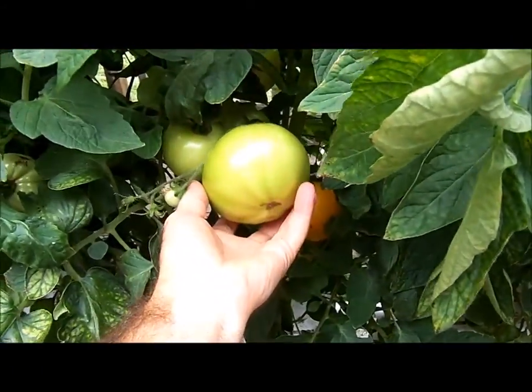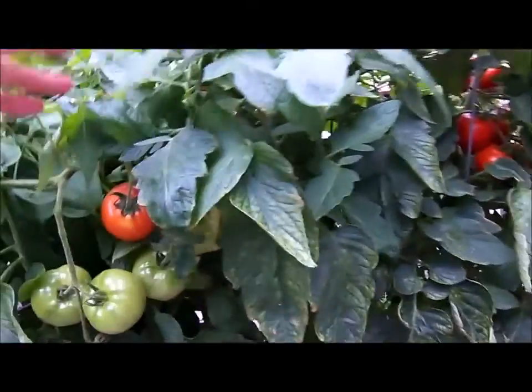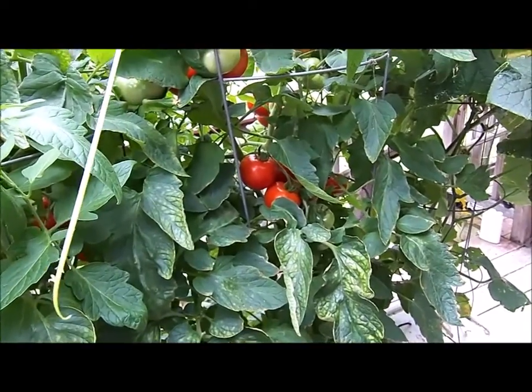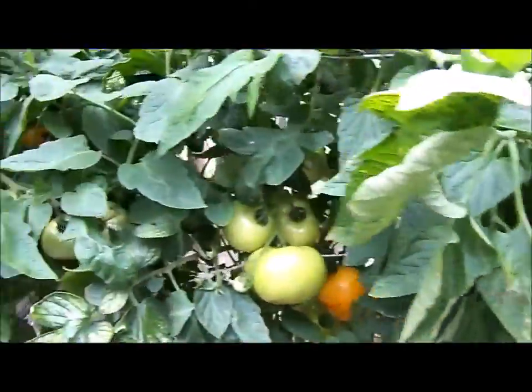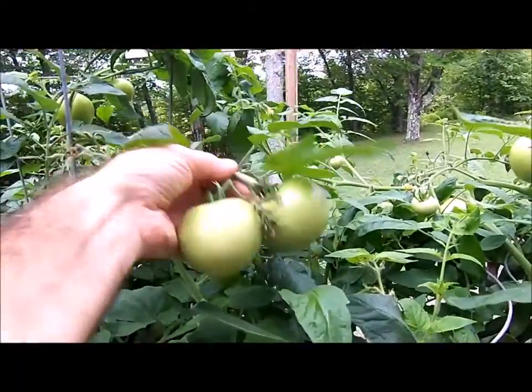Look at the size of that fruit on there. It's just amazing. All the plants on the Dutch bucket system are doing perfectly. There's no root rot. There's no blossom end rot. I mean, they're just picture perfect.